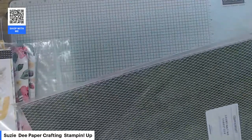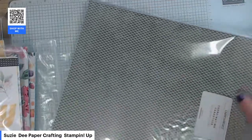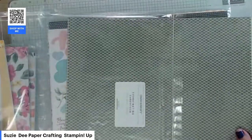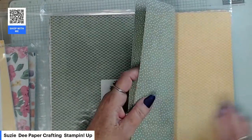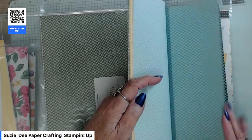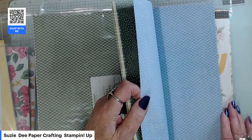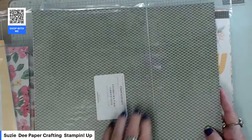So what have we got here? Coordinated cardstock. I thought, well, that's what that was. Right underneath the bits. So you got the green. That's spotty green. So I guess this is to those that we've just gone through, I should imagine. These are the coordinating colours. So they're nice. So there we go. That's the last of it.